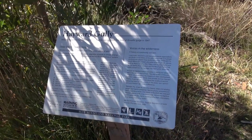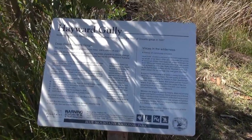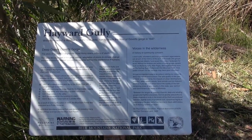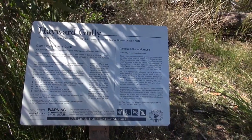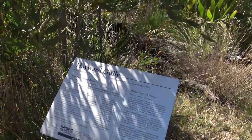Hayward Gully. So here's written here, William Hayward is reputed to be the first white man to reach the floor of Govetts Gorge in 1847. Deep green Govetts Gorge.